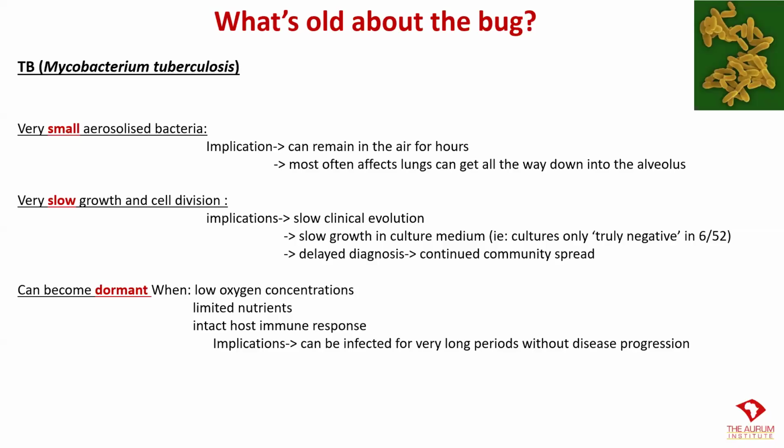The other implication of it being so small is that it can really get down to the deepest, darkest delves of the lungs and settle in the alveolus. It's also a very slow growing and dividing bacteria. The implication of that is it takes a really long time to get an adequate bacillary load to cause any trouble, so there's a very slow clinical evolution. They often start with a cough that's been going for three or four months, and I think it's normal. Unfortunately, that also accounts for what happens at the lab.